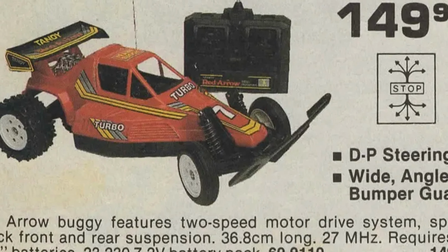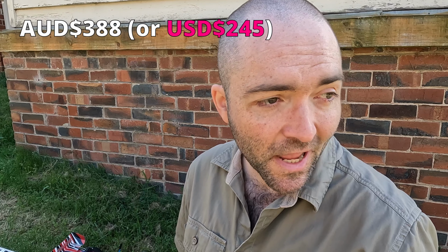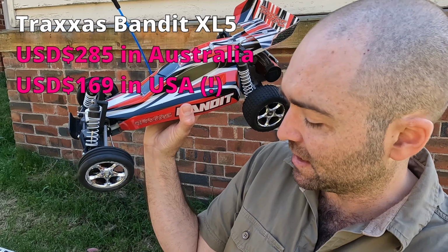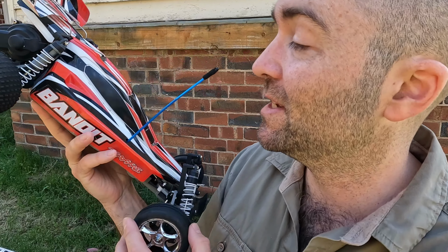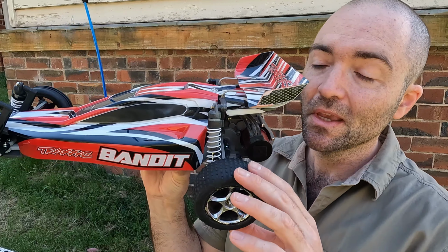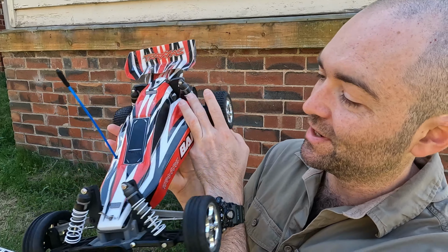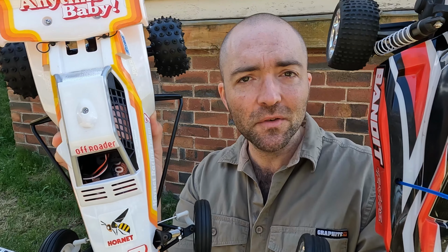And that was Australian $150 or so, which in today's money was $388. So that's with that inflation taken into account. Now that kind of money is still less than what you need to buy a Bandit, which is an example of a modern but basic piece of engineering in RC today. Its biggest difference to this old stuff is that you have those independent rear arms, both being 1/10. The Hornet is still smaller, but not by a heck of a lot.